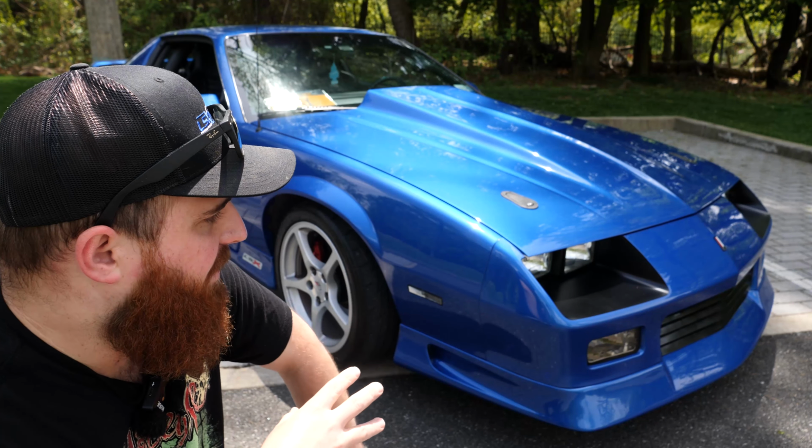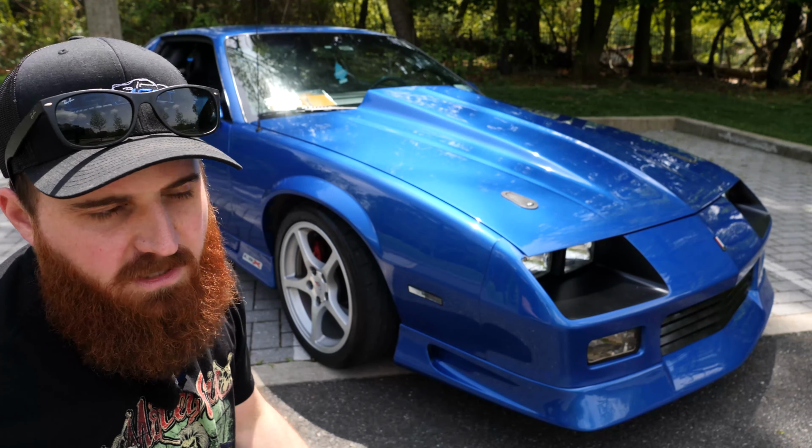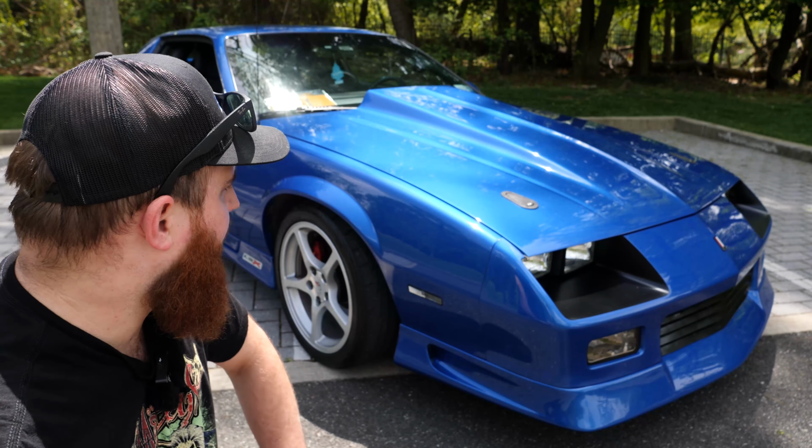I never bothered to do it because it wasn't peeling at the time. You could see the chips that they sprayed over, so I just left it. But yeah, I'll get it fixed one day.